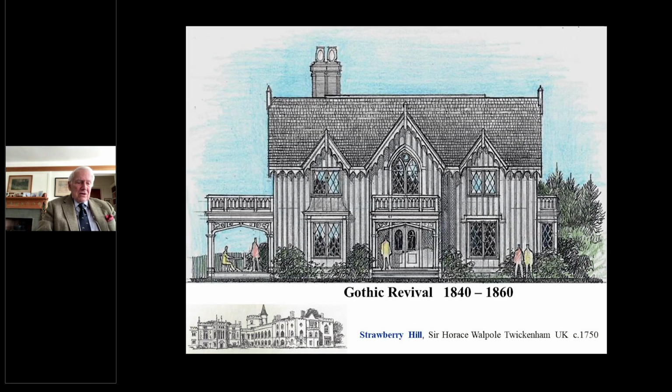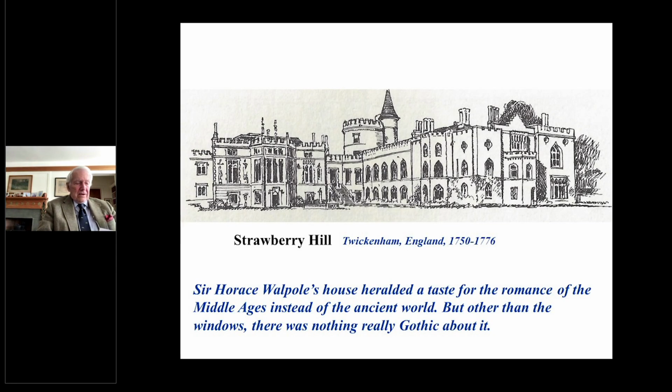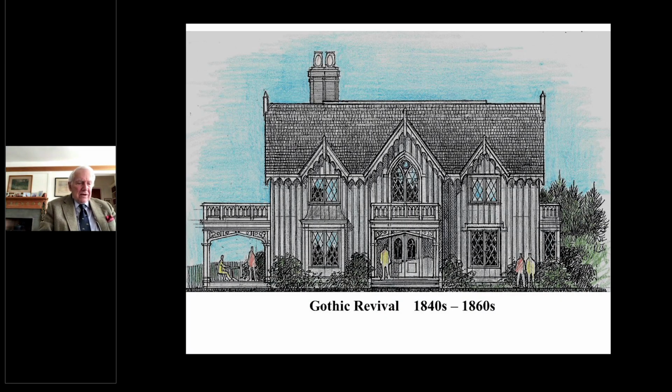And down at the bottom there, you see Horace Walpole's Strawberry Hill. It's in Twickenham, near London, and it was built in 1750. There was a whole thing about his house. There was nothing Gothic really about it. It's sort of rectilinear, usually with cross gables. Informal and irregular are terms often used to describe the rambling character of these houses. Steeply pitched roofs, prominently featured verge board, cross gables, and wall dormers are typical characteristics.